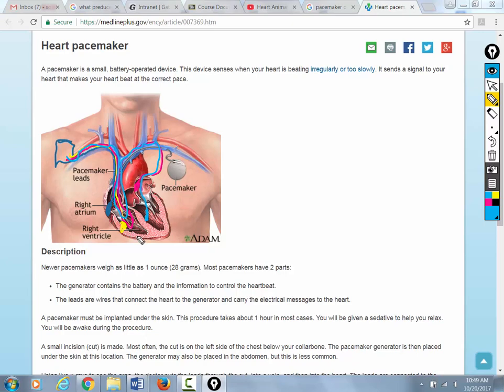And back in the day, they would only pace the ventricles, but now they have what are called dual chambered pacemakers, and they're called demand pacemakers. How would the heart know you're exercising? What's another way that the heart would know you're exercising?